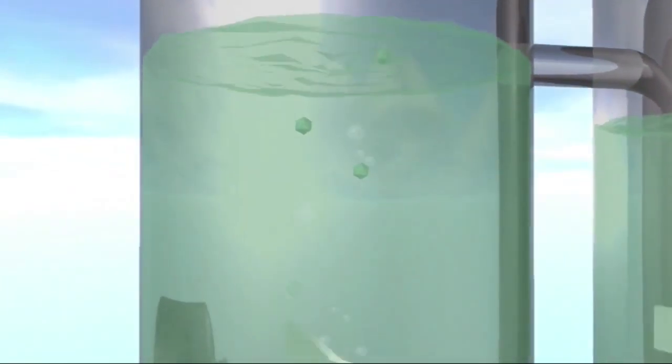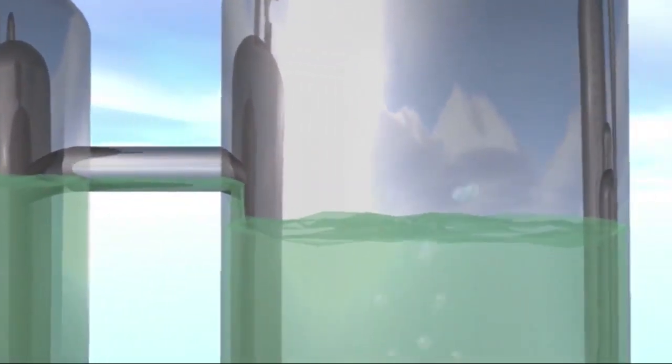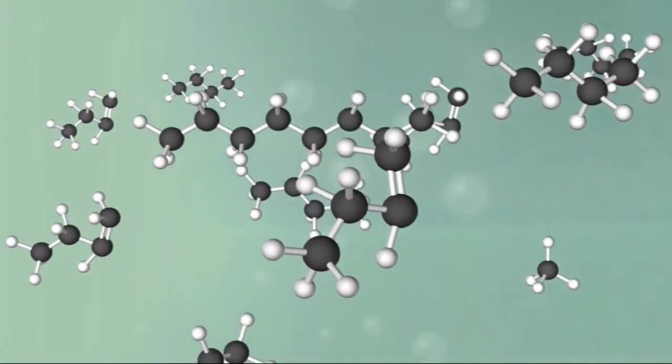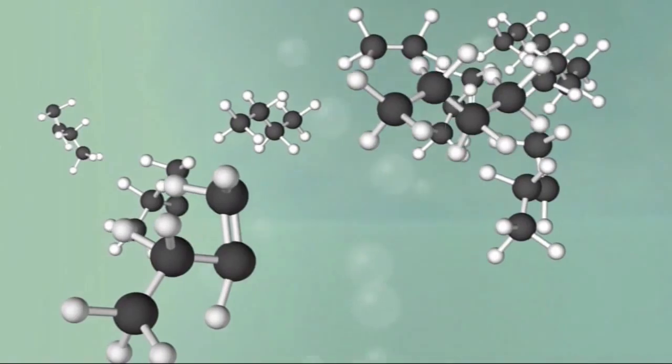In the first reactor, the chips are melted and stirred to a homogeneous mass. As more chips are added, the melted fluid passes through an overflow pipe into the second reactor. Here, the liquefied material is heated to temperatures at which the molecular chains of the plastics are broken or cracked.